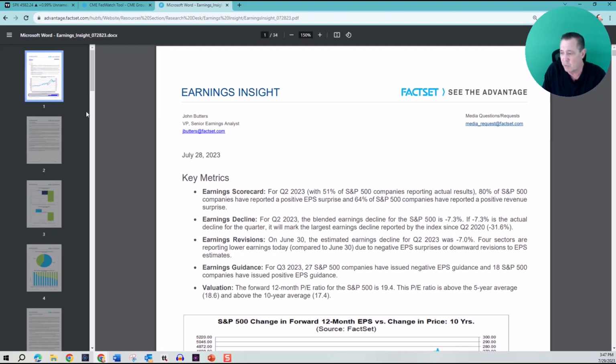If we look at page one, we can see the earnings decline last week. We're at the largest decline since Q2 of 2020, a minus 7.3% decline. But last week it was at minus 9.9%. So earnings did come out, a lot of companies came out, and it improved a little bit.